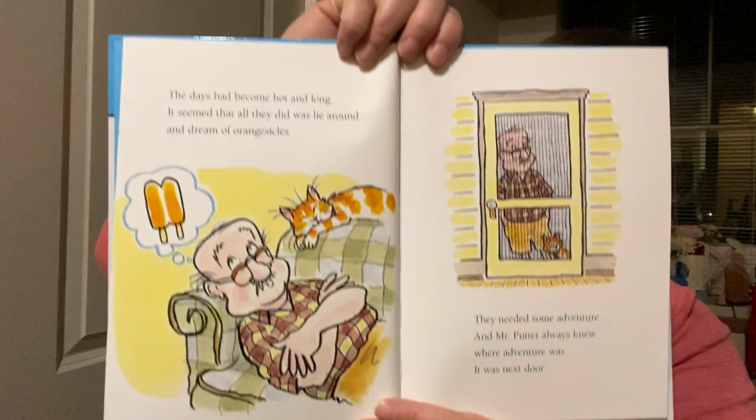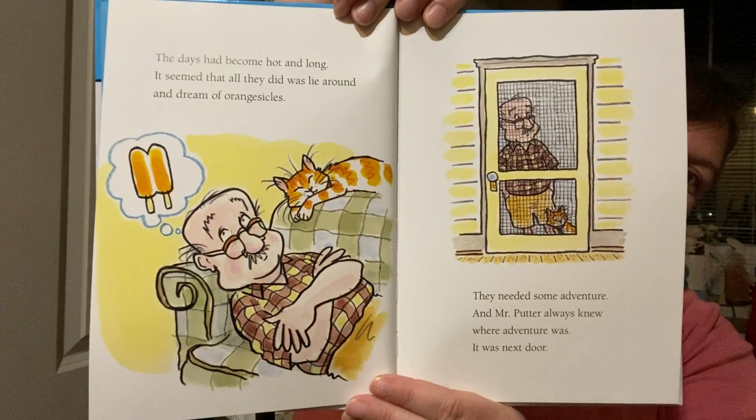They needed some adventure, and Mr. Putter always knew where adventure was. It was next door. If you've heard a Mr. Putter and Tabby book before, you probably know who lives next door. Mrs. Teaberry and Zeke.